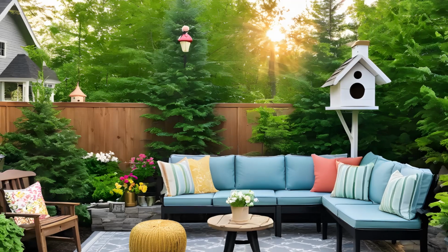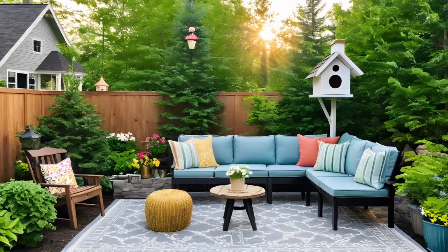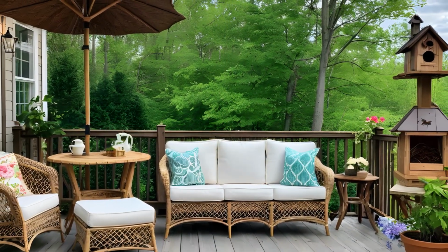DIY birdhouses provide shelter for birds and add a decorative element to your backyard, creating a welcoming environment for both humans and wildlife.